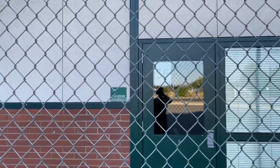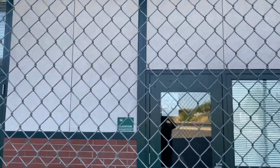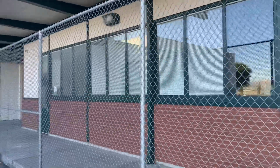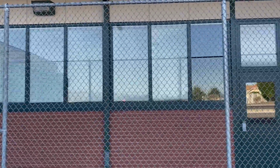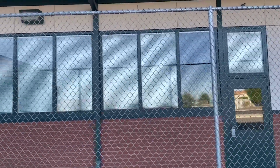I just noticed that. That looks like it used to be part of the shop class. I don't know what happened there, but this is now an art room. This used to be, like I said, a shop room, welding room. It is now the art room. The art room has moved from its former location to here. A lot bigger and a lot nicer.